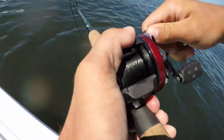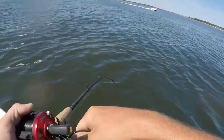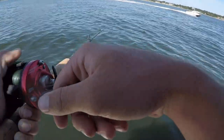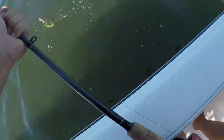Yeah, and that was just common fluke behavior. I missed it on the first one, but that fluke came right back. Fluke are known to be very aggressive, so I knew once I missed that first hit that he was probably going to come back. It is a short, but still fun.